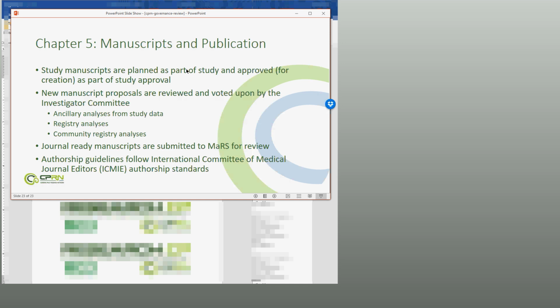Okay, manuscripts and publication. So much of the work for data access and manuscripts comes out of having a study, and so much of this gets thought about ahead of time in the study protocol. Chapter 4 is the motherlode SOP because of its impact on data access and manuscripts, so they'll really get approved there. And the investigator committee is going to continue to hold the vote on that.